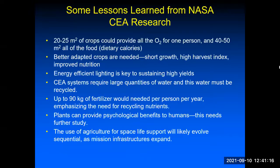So a few lessons learned here. We know that if we have high enough light, with 20 to 25 square meters of crops, we can provide all the oxygen for one person. And if you double that area, you can probably provide about all of their food. And by food in this case, I mean their dietary energy, their calories. And that's assuming about 2,500 to 2,800 kilocalories per day. High light, that's key. Remember that light is driving photosynthesis, and the productivity goes up with light.